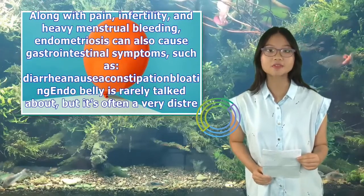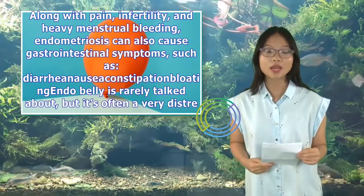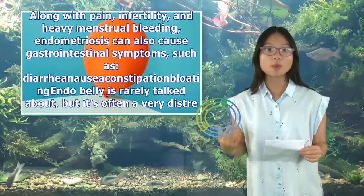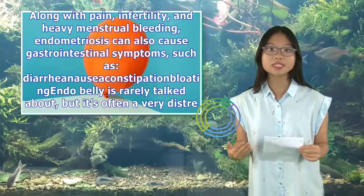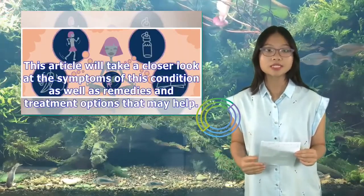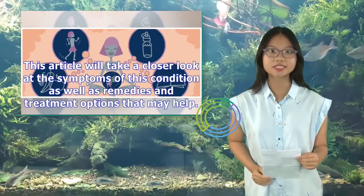Along with pain, infertility, and heavy menstrual bleeding, endometriosis can also cause gastrointestinal symptoms, such as diarrhea, nausea, constipation, and bloating. Endo belly is rarely talked about, but it's often a very distressing symptom. This article will take a closer look at the symptoms of this condition as well as remedies and treatment options that may help.